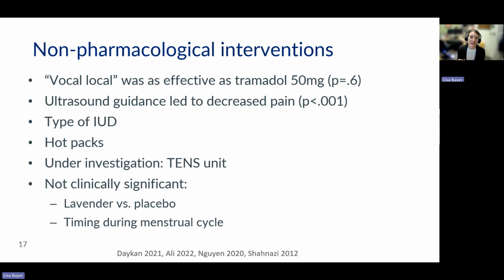Another study found ultrasound guidance to be helpful. This is obviously not feasible in most clinical situations. Not every clinic has an ultrasound, but that can be a helpful tool to have as well. Some of the smaller framed IUDs are less painful. So I've definitely had patients choose a smaller frame IUD just because they were concerned about pain. We use a lot of heating packs. That's helpful just in treatment of dysmenorrhea. It can be used for office-based procedures.